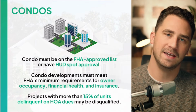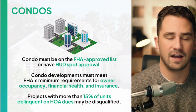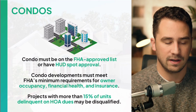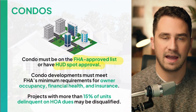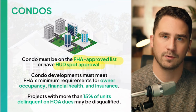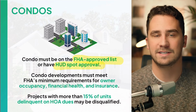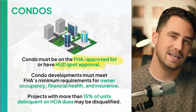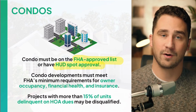Also, condos can be a little bit tricky with FHA. So condos have to be FHA approved. So they either need to be on the FHA approval list, or they need to have what's called a HUD spot approval. So HUD spot approval is where that condo is not on the FHA approved list, but your lender then needs to dig into the condo association to see if it can qualify for FHA loans.